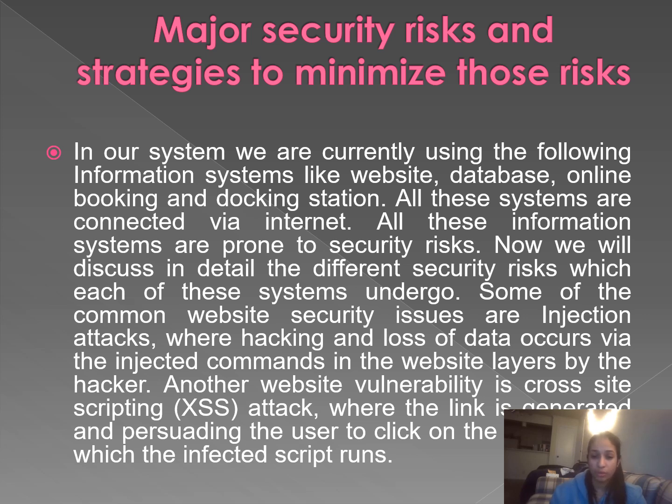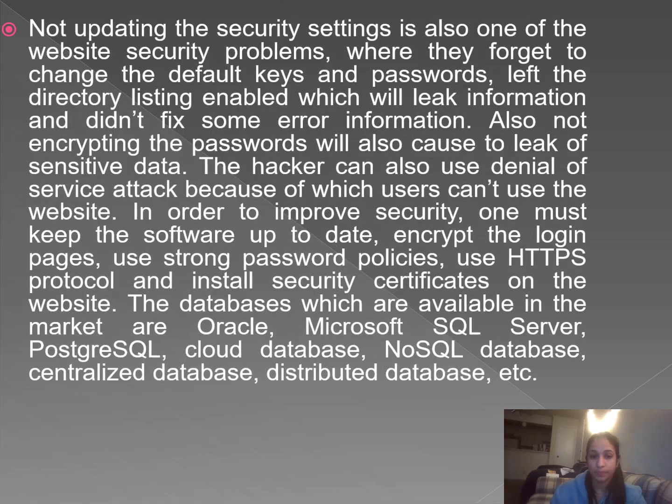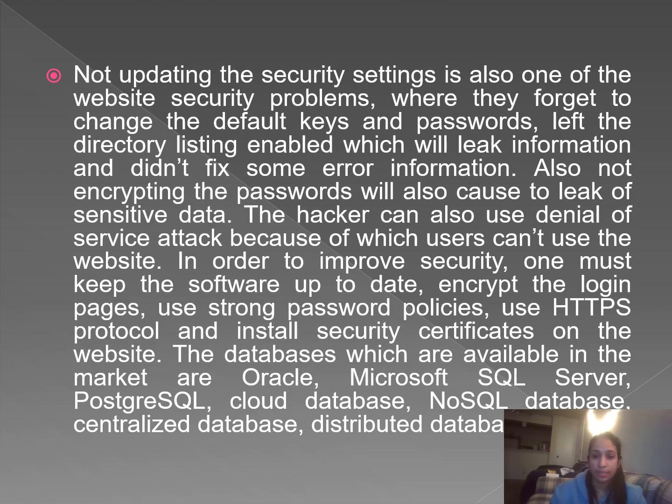Some of the common website security issues are injection attacks, where hacking and loss of data occur via commands injected into the website layer by the hacker. Another website vulnerability is the cross-site scripting, XSS attack, where a link persuades the user to click on another link, through which an infected script runs. Not updating the security settings is also one of the website security problems, where they forget to change the default keys and passwords, leave the directory listing enabled, which will leak information, and don't fix error information. Also, not encrypting the password will cause sensitive data to leak. The hacker can also use a denial of service attack, because of which the user can't use the website.